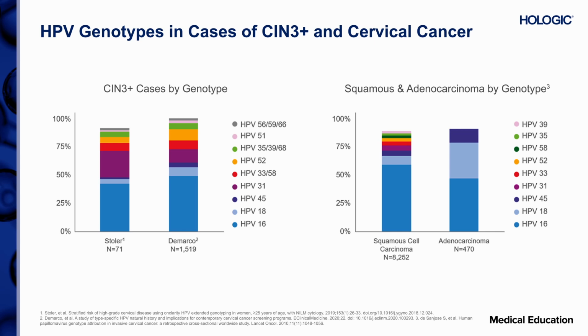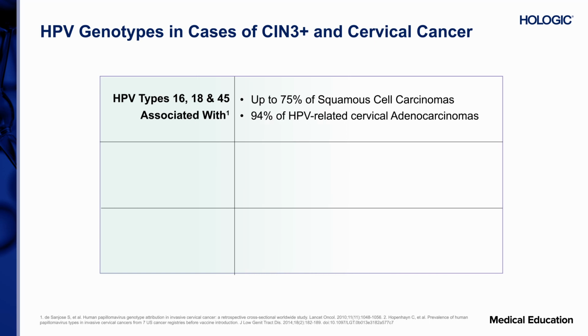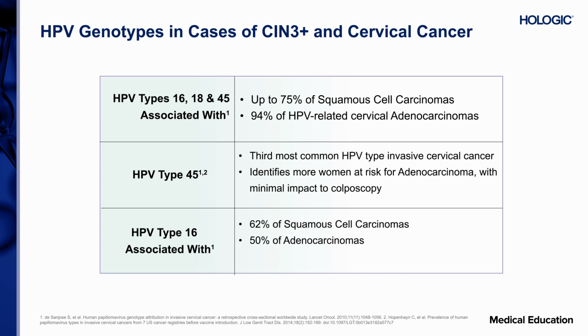So as we mentioned, HPV types 16, 18, and 45 are responsible for up to 75% of squamous cell carcinomas and 94% of HPV-related adenocarcinomas. Now, HPV 45 is the third most common HPV type in invasive cervical cancer, and it identifies more women at risk for adenocarcinoma. But seeing as it has low prevalence in normal cytology, it has minimal impact on colposcopy rates. HPV type 16 is also associated with 62% of squamous cell carcinoma and 50% of adenocarcinomas.